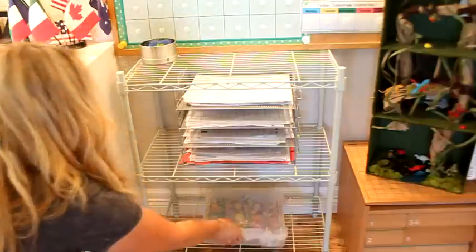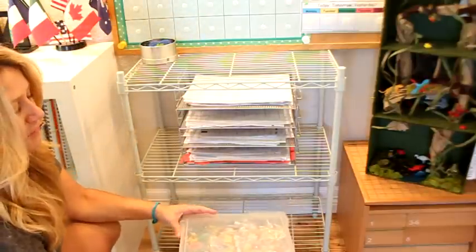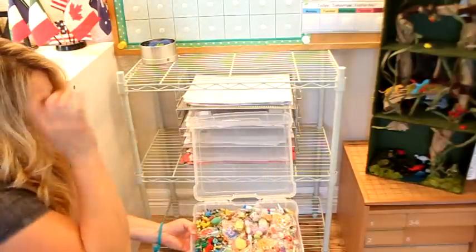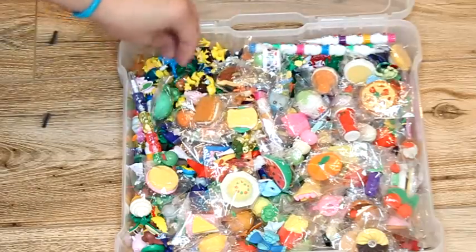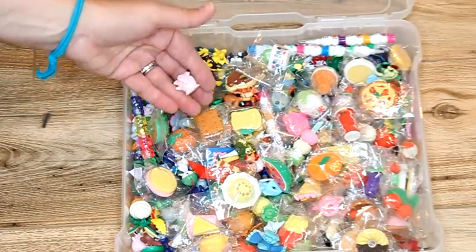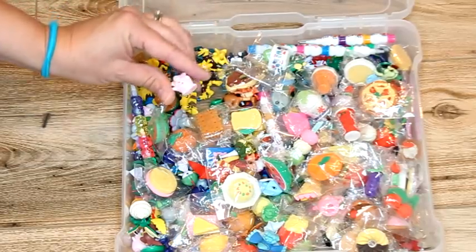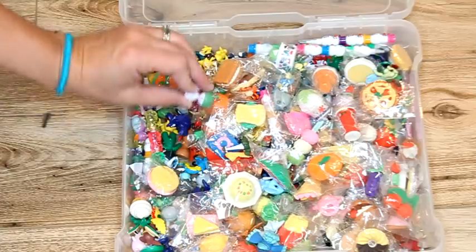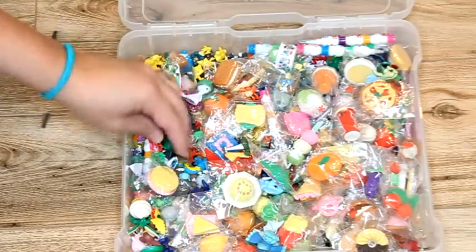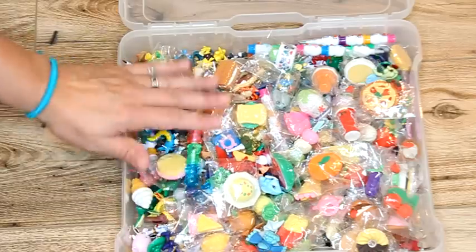And then down here is our little incentives bucket, and this is full of all of those fun erasers and whatnot. I'll do a close-up of this for you. Since my son isn't really into all these little fruit erasers, I also got him all these little mini Pokemon. I got all of this off Amazon. He loves Pokemon. So just find whatever your child is into to give them little incentives.